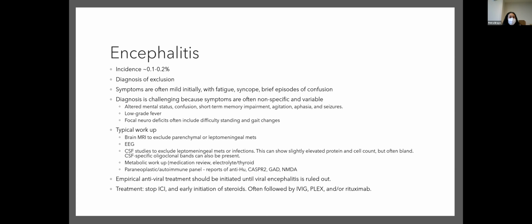For these patients, it's helpful to do a medication review and check their electrolytes, thyroid function, all of those, just to make sure that's not what we're looking at. And there have been some rare reports of immune checkpoint inhibitors activating paraneoplastic or autoimmune antibodies. So these panels would be helpful to draw specific antibodies that have been associated, like anti-Hu, Caspr2, GAD, and NMDA. Then, given that the presentation is really non-specific, some of the recommendation is to start empirical antiviral treatment until you rule out any viral encephalitis, which is very reasonable. These are sick patients with essentially zero immune system.